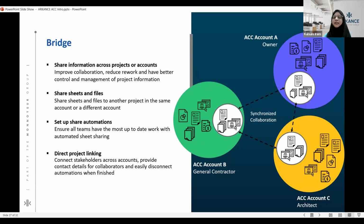We can also create some automation. Automation is going to be done once you set a bridge between two particular accounts. It will be done every time. Once you upload any file, once you publish any file, with that also your bridge is going to be published onto another account with which you have linked this particular one. It is basically a linking which is going to be done between two accounts on a particular project. So that is how bridge will work for you. And for bridge we'll be talking more about it in our next webinars, so that you can have more clarity on how your bridge will work, right?